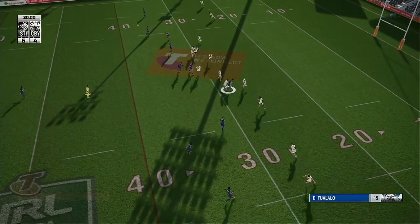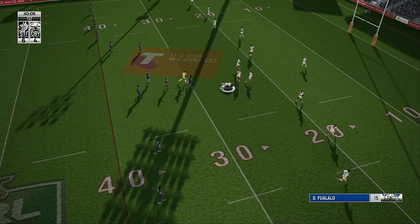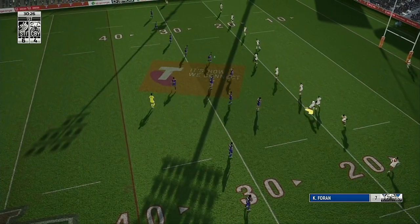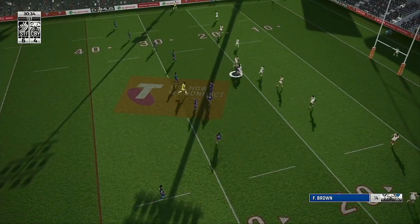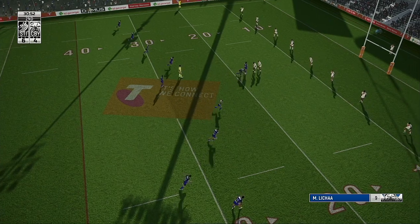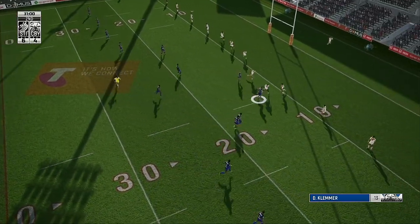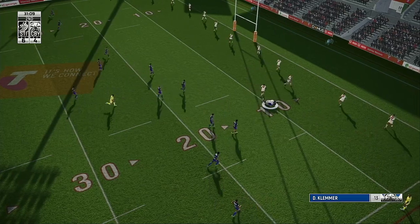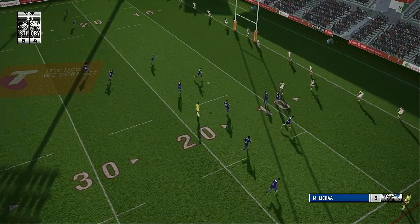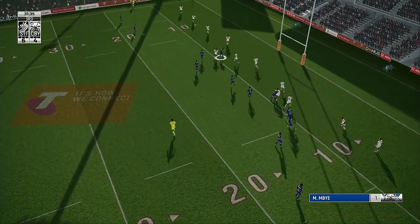Widder. They kicked downfield. They didn't use all their tackles there. And down he goes. Foran! Held. Two. Clemmer driving forwards. That is strong. Prevents the four-pointer being scored.